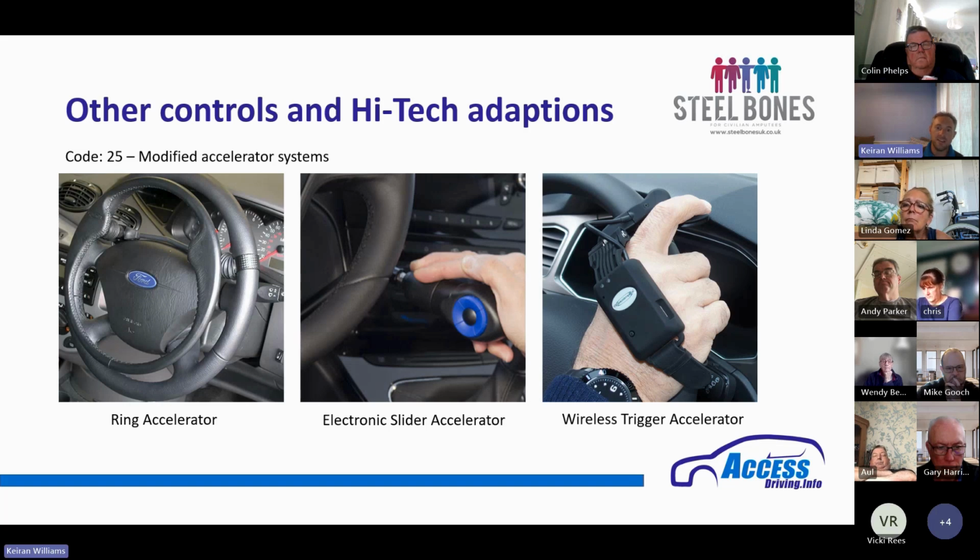All of these adaptations are electronic adaptations, and a lot of them would then require you to also have a push brake fitted. They're all really good adaptations. They all have their things that you need to know about. And again, I would always recommend having some lessons if using these electronic style accelerators. But understanding what you need is one of the things that we'll come on to later on.